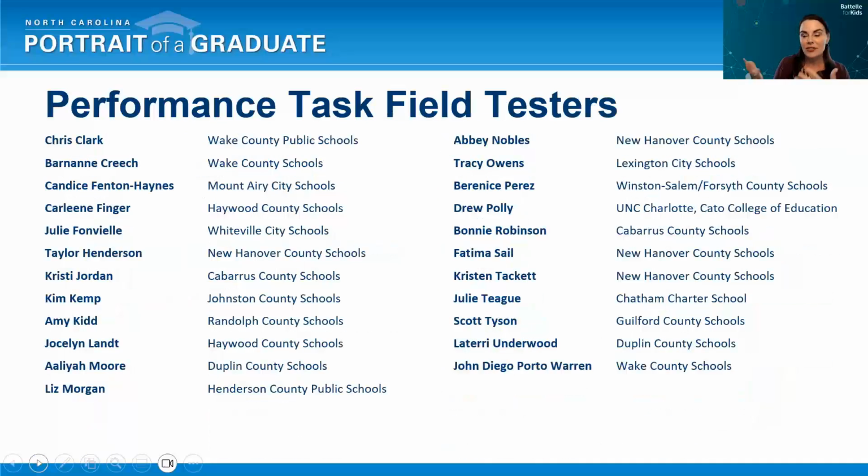And then the performance task field testers. So we wanted to make sure these tasks were high quality, and we're curious about what happened when students got their hands on them. So some really wonderful field testers came together, and they played the critical role of implementing the tasks with students, and then providing feedback to us, and then bringing the student artifacts so we could really see, did this work the way we expected it to? And that supported the final revisions in this work.